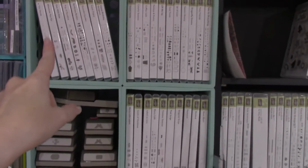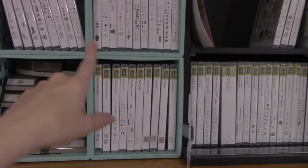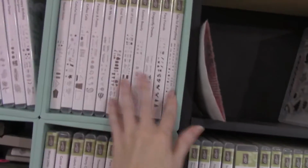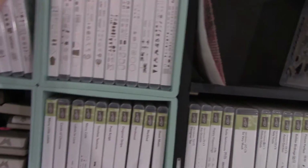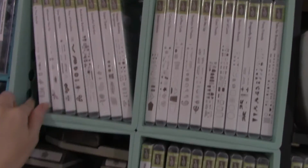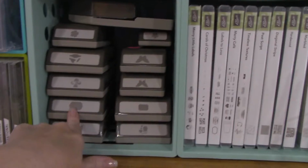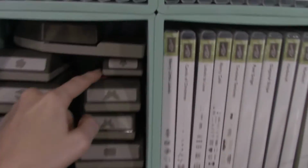I've got my current Stampin' Up stamp sets. So these are all the ones that have dies to them, and these are background and holiday. And then up here we have just stamp sets without anything else really going on. I've got my Stampin' Up punches. These are current, these are retired, and I do put little stickers on them so I know what's what.